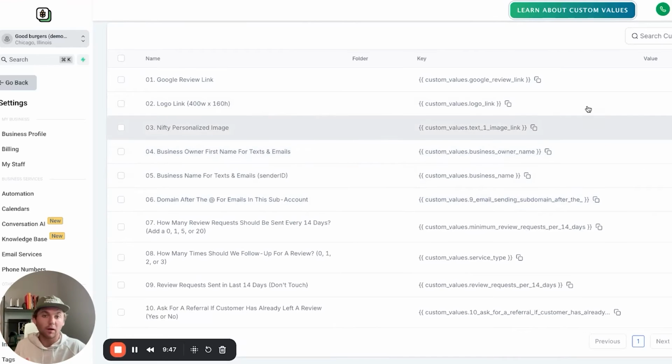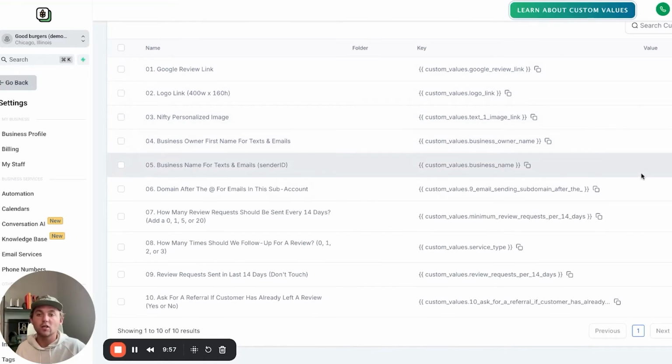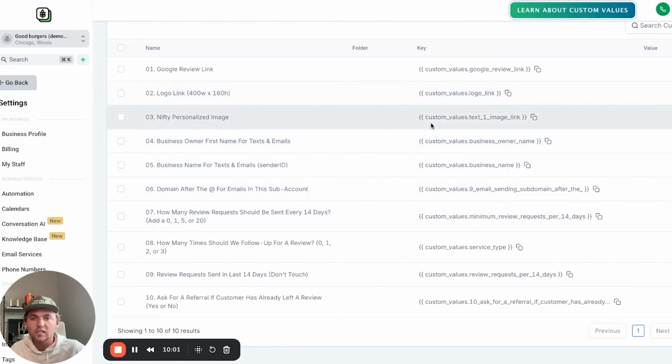And so it's basically like a placeholder. So I can just change this Google review link with a different review link, and then it's going to change all the other templates and scripts and places on this sub account that Google review link is mentioned. So before you launch this live, you want to come down here and fill it out. So I'll go over briefly some of these.